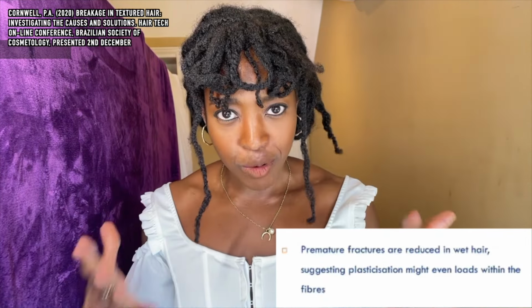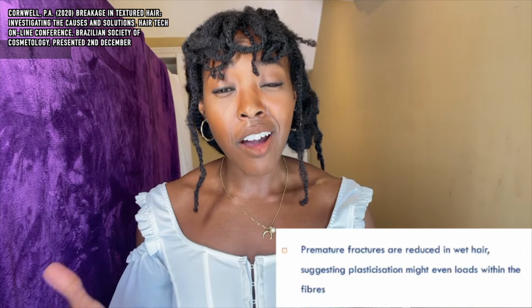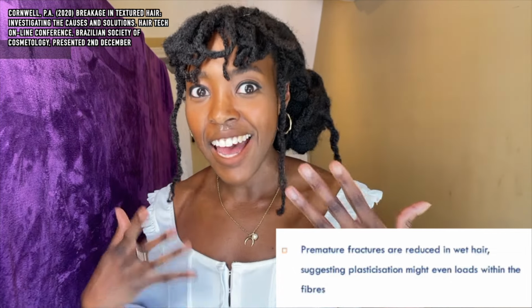A lot of premature breakage. She was saying things like, I'm so gentle with my hair, and yet it still breaks. Telltale sign that there is an issue with moisture at play, as she was living in a state where the air was a lot drier than it was back home.